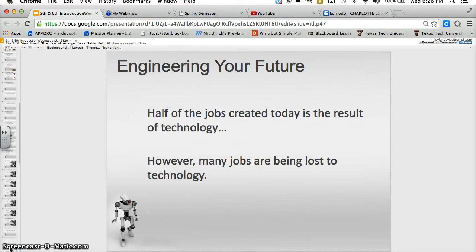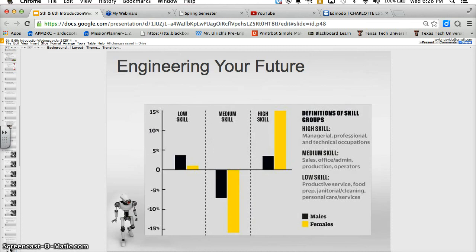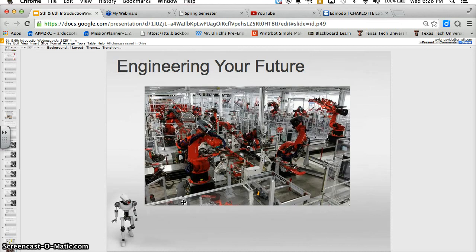Now, however, many jobs are being lost to technology because technology is moving to very high skills. Due to technology, you have to have higher skills. As you can see in this, the jobs that are increasing are the high skills, all right? And actually, a lot of them are on the decline or on slow growth because, as this image shows, things that used to be very repetition movements, such as assembly line working or jobs that are very repetitive, that don't take a ton of skill, we're developing robots to do that.